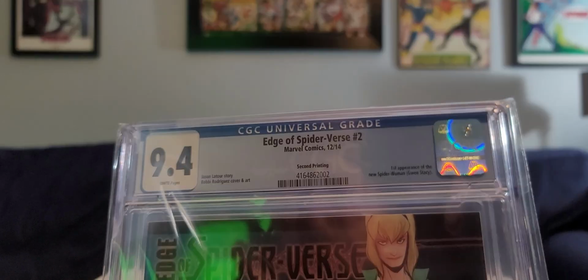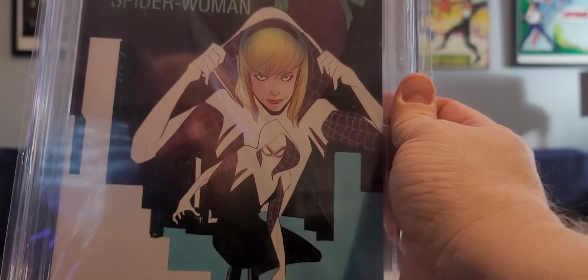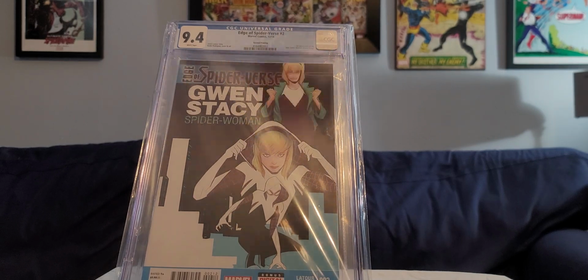I have a 9.4 white pages Edge of the Spider-Verse 2, first Gwen, Spider-Gwen, or they call her Spider-Woman in the comic book. And anyway, this is her first appearance.